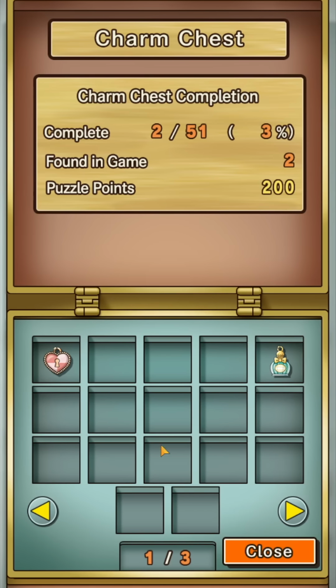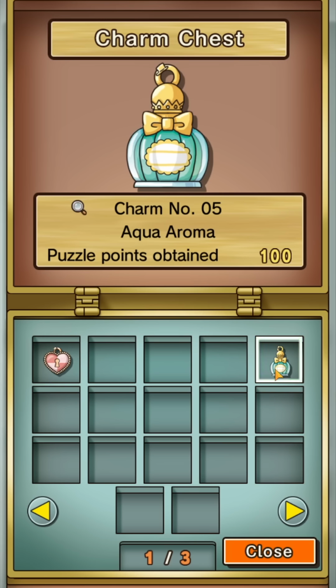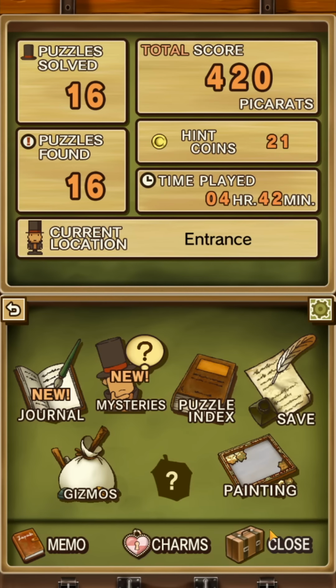Charms. Puzzle points obtained, 100. Heart locket, aqua aroma. There's 3 menus of things to collect. I thought they were implying that they solve puzzles for you, so I didn't want to touch them, but who knows.